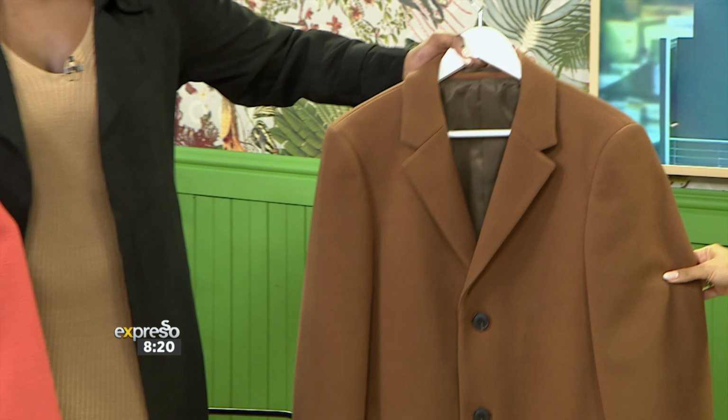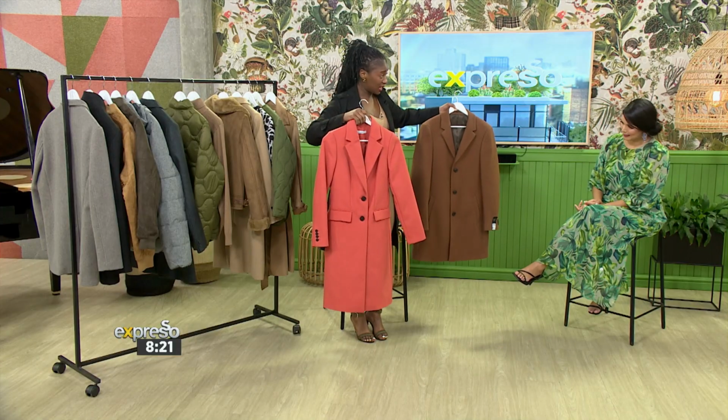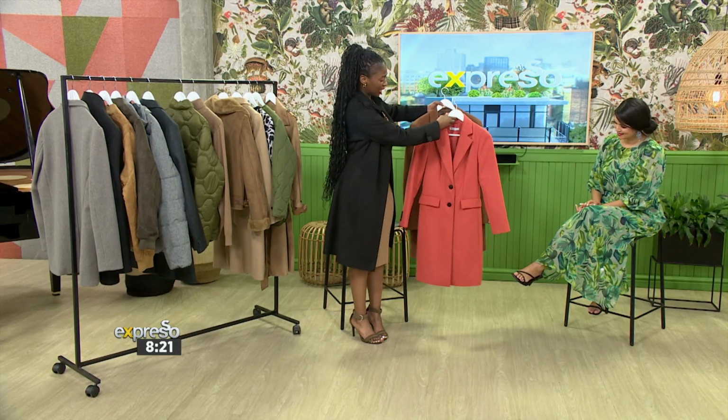Is this a men's or a ladies' coat? So this is the men's, and this is the ladies', but they come in a range of colors. We've taken care of everyone.